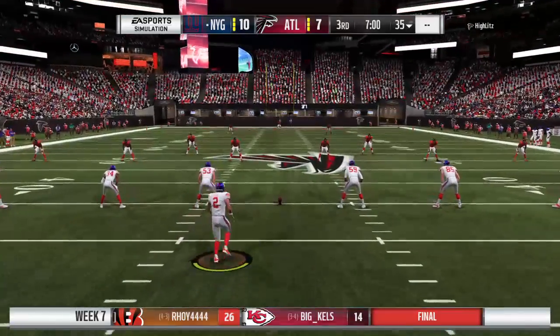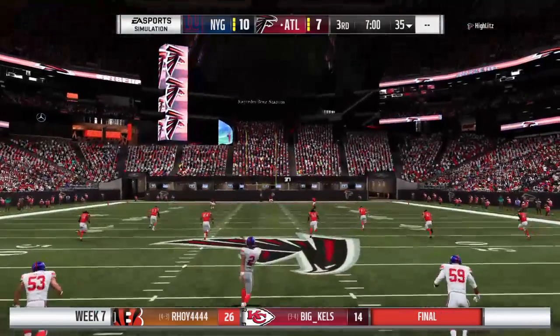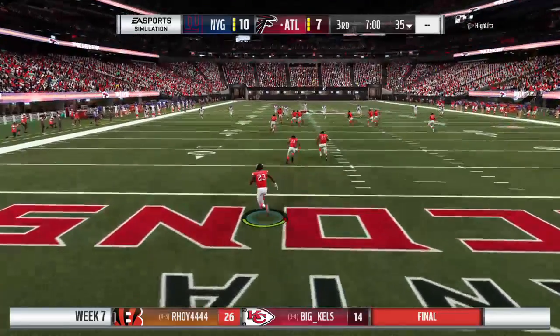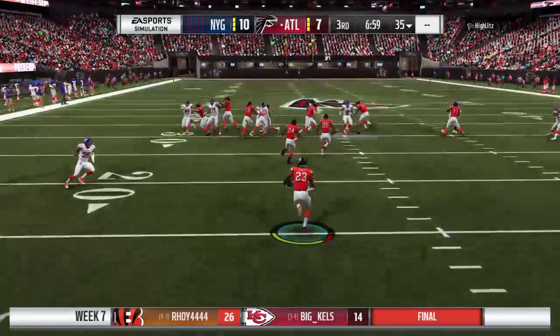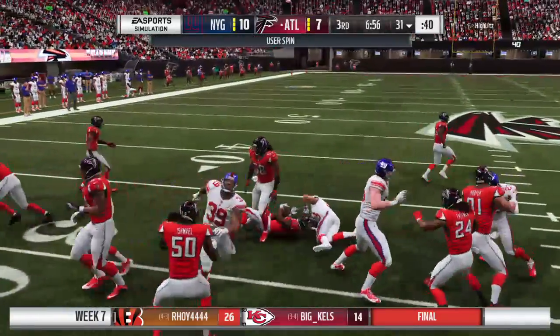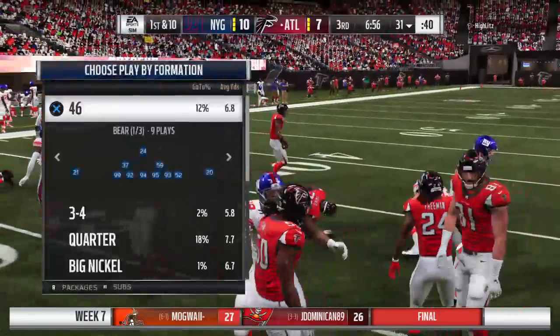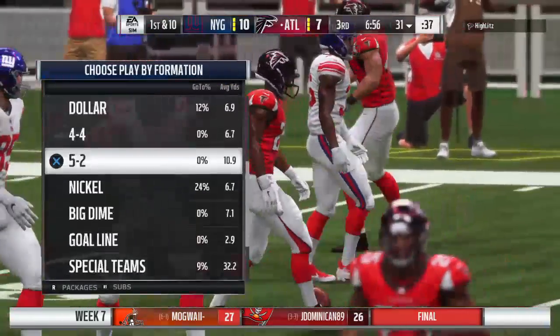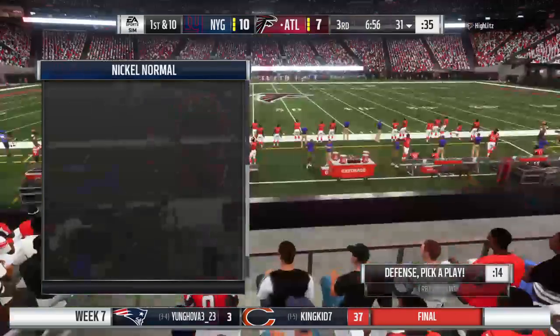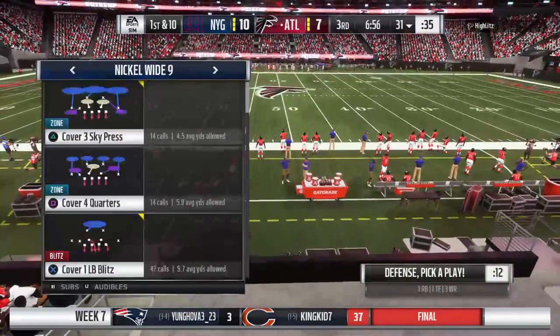Both teams appear ready for the fight ahead, and we resume action here in quarter number 3. This is taken about 7 yards deep. And nice work on the return as they'll start their drive just past the 30-yard line. Here comes the Atlanta offense now, ready to take over. They're down here, but very much in this game.